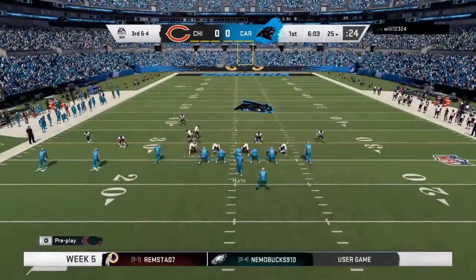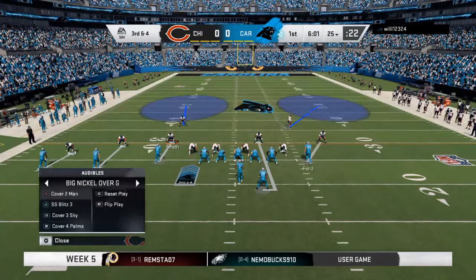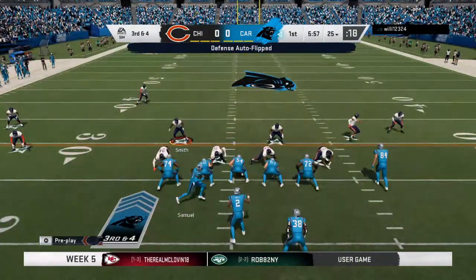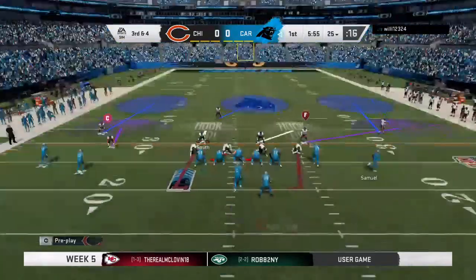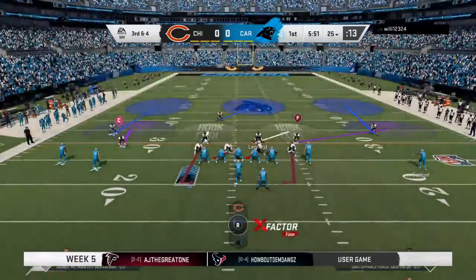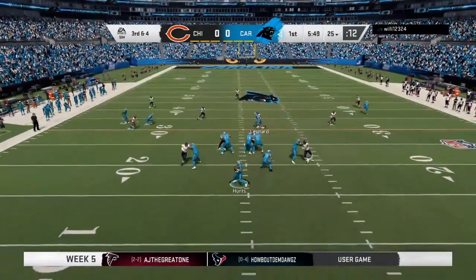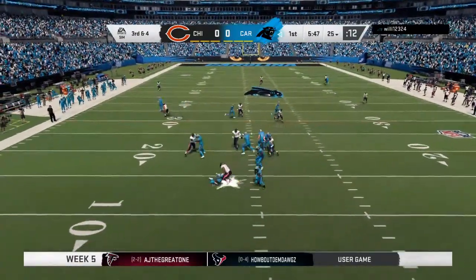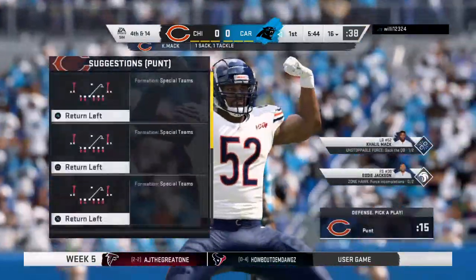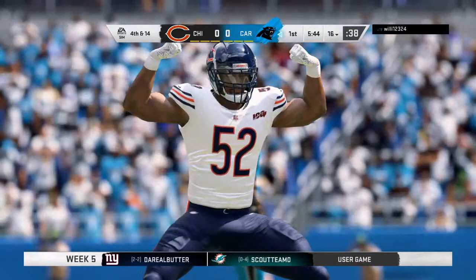And they'll look to avoid an early 3 and out here on 3rd and 4. Just like that. 58 to Mike, 58 to Mike. He'll drop to throw. Nowhere to escape, and he goes down. That's sacked by Khalil Mack.